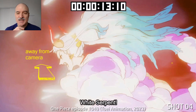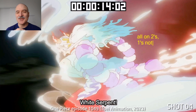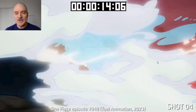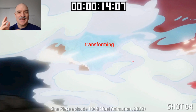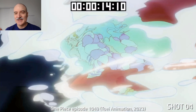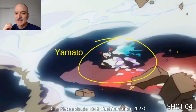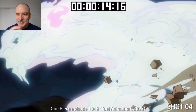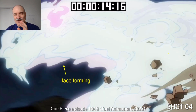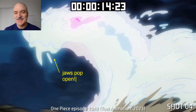Again, animating Yamato away from the camera here, getting smaller and smaller so that we can reveal what Yamato is going to be transforming into. This is all on 2s. We don't need 1s here. A lot of people say 1s means higher quality animation. It just means more in-betweens. It just means smoother animation. In this case, 2s are perfectly fine, I think it's preferable. And there's Yamato, just a little bit of colors there, fading off, animating off, as the face of the big snake starts to form here.